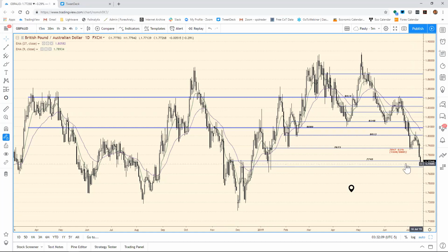So once again, like I said at the top of the hour, at the very least, I would tighten my stops. If not, maybe you may want to have some limits below here, in case we move lower. But we already had, look at this, this has been a huge fall.